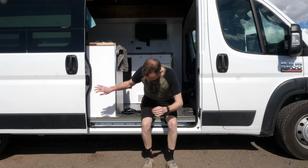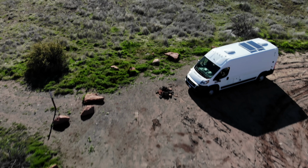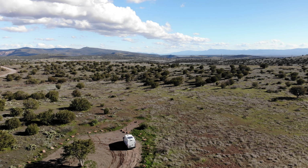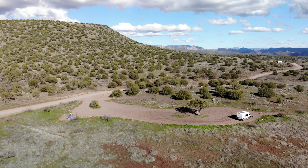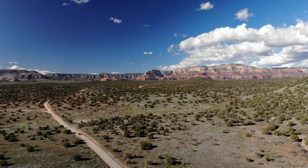And here I am in beautiful Sedona. This is where I can escape from the winter and use this van to its full potential so I can go out and make mountain bike videos. I mean, just check out this place. It's incredible. Beautiful scenery everywhere.